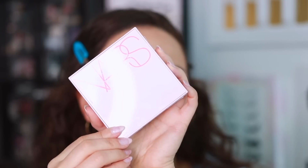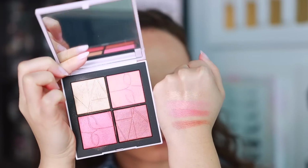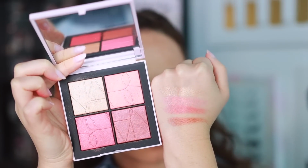Okay, and then I have this blush palette. To no surprise, I knew I would end up loving this. This is the Nars Orgasm Foreplay Blush Quad. I love the pink packaging. I know it's very simple. It is Nars packaging, but I love the color of pink that they use, and I just loved this formula from Nars. So it's my favorite cheek formula from them.